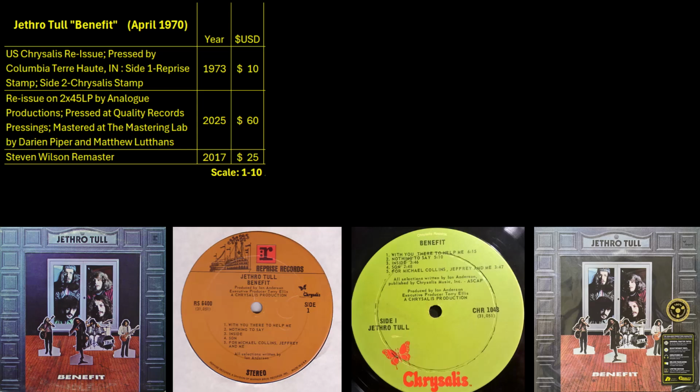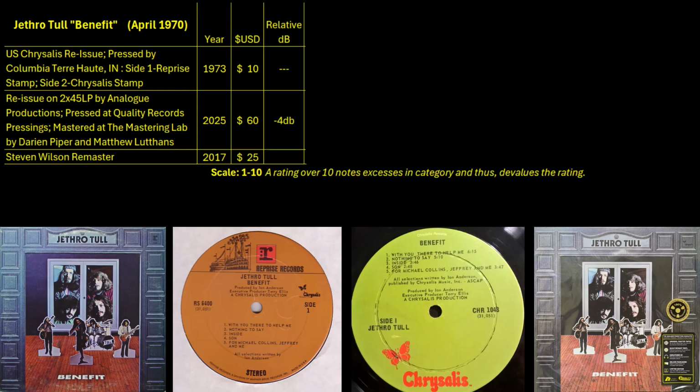Now, the new one by Analogue Productions is $60. And again, it was done at the mastering lab set up there in Salina, Kansas, with Darian Piper and Matthew Luthans, who's actually the person that Chad has doing the mastering there for that facility. It was again pressed at QRP in Salina as well. Now, this one, when we look at the relative dB, has a quieter presentation and needs to be boosted more.